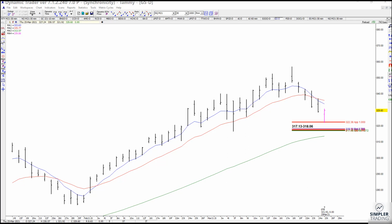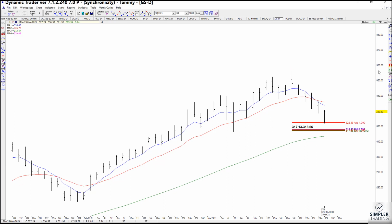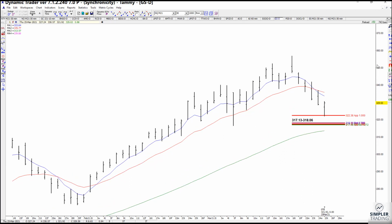I just wanted to give you a setup that I see here in Goldman Sachs. The reason why I like Goldman Sachs is because it is on the Dow, and the Dow is the indices that's kind of been showing us some relative strength in comparison to the other ones. So I wanted to give you this setup that I have.